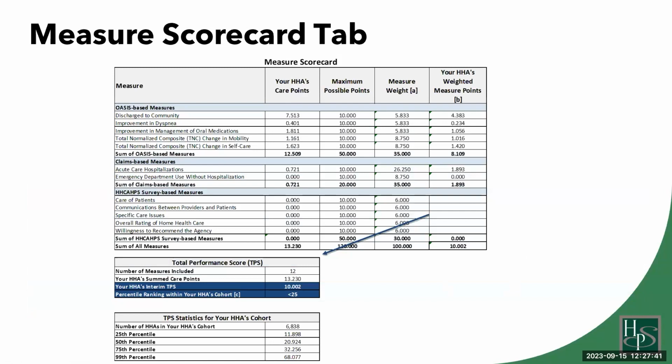So this is the Scorecard tab where it gives you the calculation of your total performance score. It's basically taking your care points from the previous page. So again, that's taking achievement, improvement, comparing the two, giving you the higher of the two scores, and that's your care points. And as you see, they're from the previous page, and the sum of those measures is 13.230.